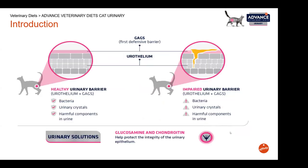And what we have seen here, and this is completely different from dogs, is that the urothelium in cats has small quantities of glucosamine and chondroitin.